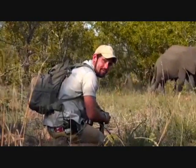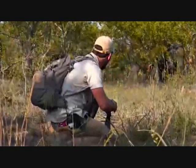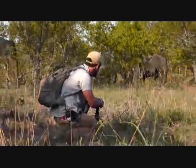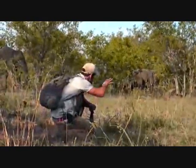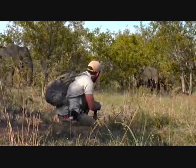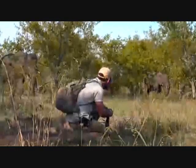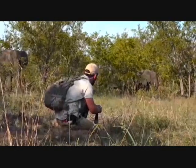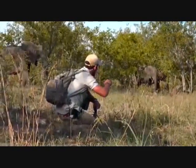Well, we couldn't have asked for this to finish off any better. They've come into the small open clearing, allowing us some great views of all the different herd members. We're going to leave them as they cross off into this thick bush, but couldn't resist calling you back to get an idea of how many elephants we've actually been following through the bush on foot for the last 10 or 15 minutes. I haven't counted, but maybe you can count along with me.